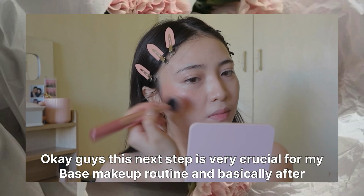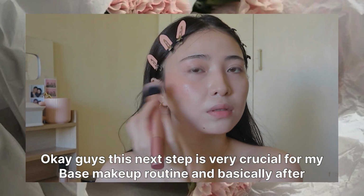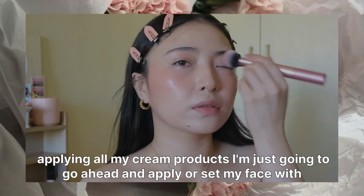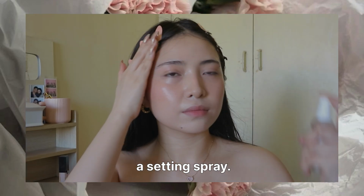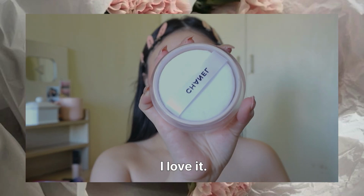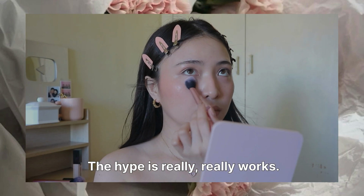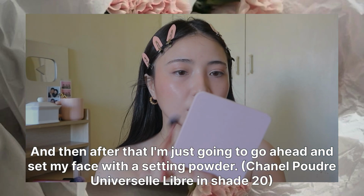Okay guys, this next step is very crucial for my base makeup routine. Basically, after applying all my cream products, I'm just gonna go ahead and set my face with a setting spray. The one that I've been loving is from Charlotte Tilbury. I love it. The hype is real. It really works. And then after that, I'm just gonna go ahead and set my face with a setting powder.